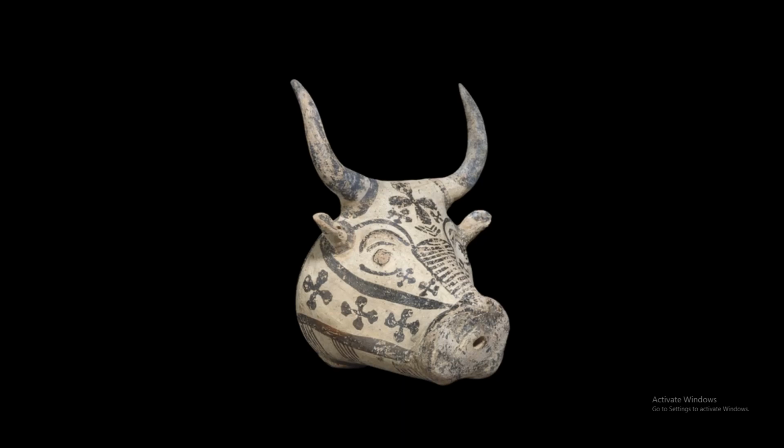Here's a smaller bull's head, a little drinking vessel. You can see there's a hole here. They fill it up with something to drink, and then they would drink out of here. Probably during a festival, it would be a time to pass this around and celebrate. Notice the interesting geometrical designs, these form drawings that we see many of in Crete, but also later in Greek times, and we see it beginning already here in ancient Crete.